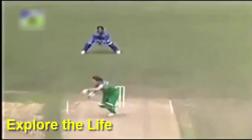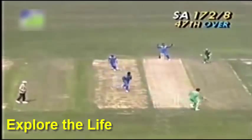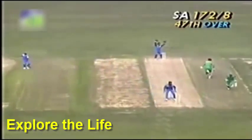Well, I hate it when that happens. Run out without facing a ball. Richardson out for nothing. 165 for 8 in the 45th. Push and run, shot at the stumps, and McMillan gets home, and there'll be another run, an overthrow. Well, it's all action, isn't it? And it has to be at this stage of the innings. Just a little bit of chaos there.